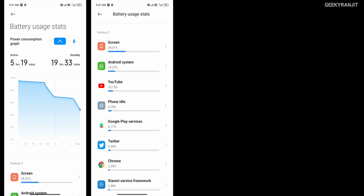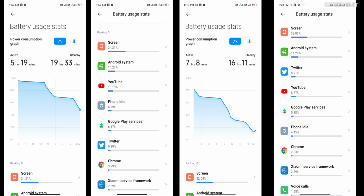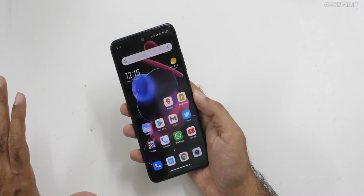Here are some of the battery stats. This is after about 1.5 days of usage, with about 8+ hours of screen on time. So easily, I would say it will last for about 1 to 1.5 days, and if you're a casual user, almost about 2 days worth of battery life. So battery life is not an issue on the smartphone.